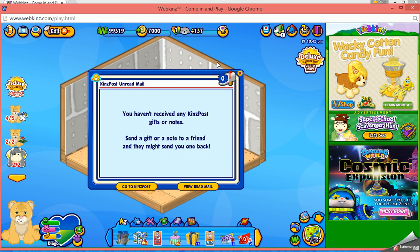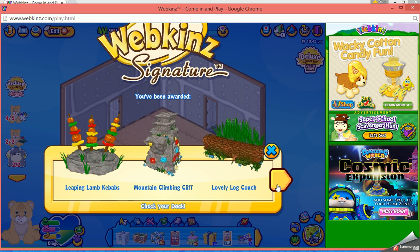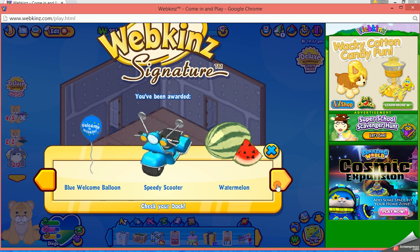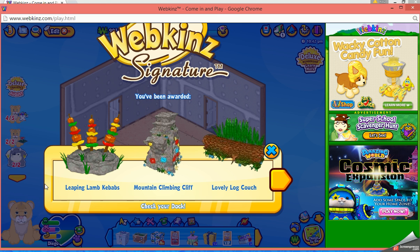Okay, let's open up his gift box. The endangered cougar Webkinz signature. We got leaping lamb kebabs, mountain climbing cliff, lovely log couch, a bonus gift box, a blue welcome balloon, a speedy scooter, watermelon cake, a temperate forest sanctuary pack, and a witch token. We got a lot of stuff. I'm assuming his pet specific item is the mountain climbing cliff.